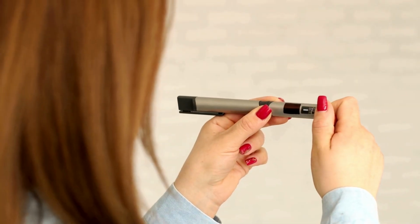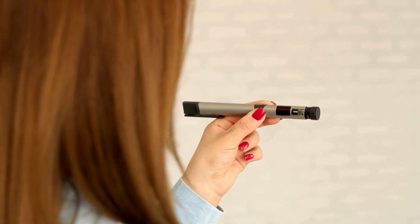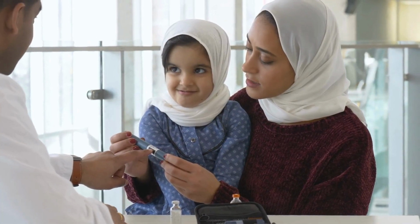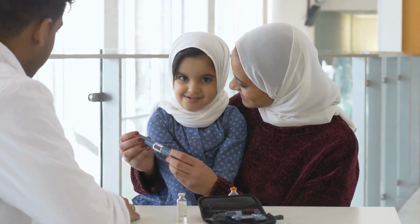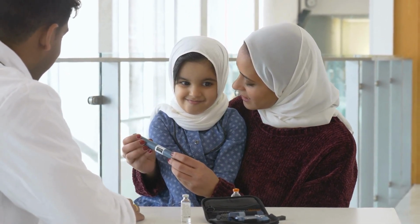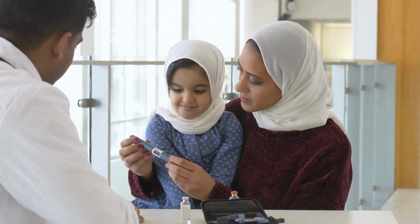Exactly. Understanding how and when to take insulin is incredibly important. Proper timing and dosage are key to avoiding both high and low blood sugar episodes. This is where working closely with your doctor is crucial, right? Absolutely. They can help you navigate the different types of insulin and create a plan that fits your individual needs.